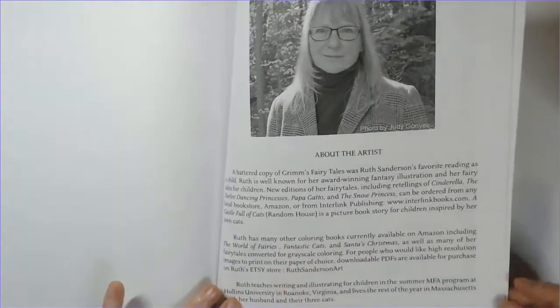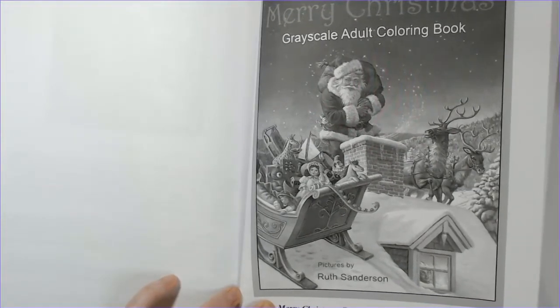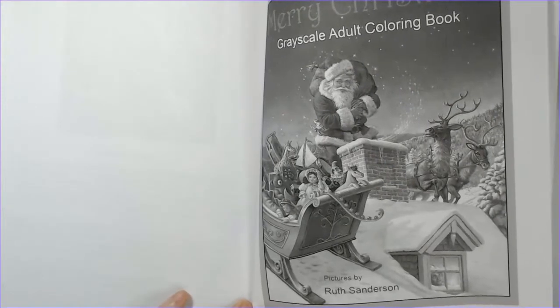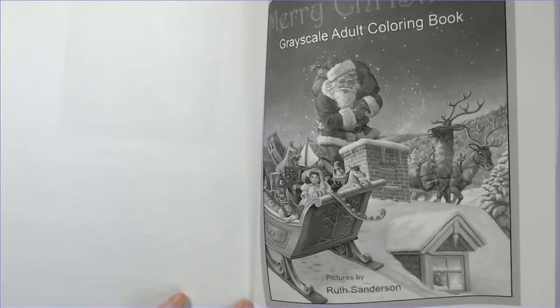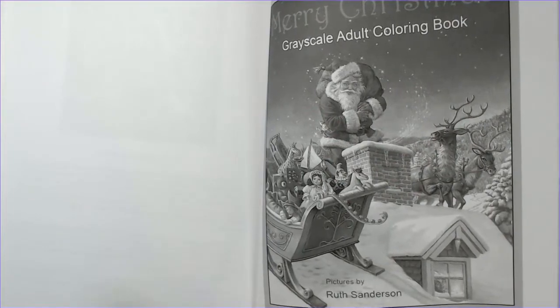And then a little bit about Ruth Sanderson. She does have a Christmas Grayscale adult coloring book, by the way. This was from 2018, or was printed in 2018. Published in 2018. But if you're looking for a Christmas book that's really detailed grayscale, I bet that Christmas one is too. Alright.